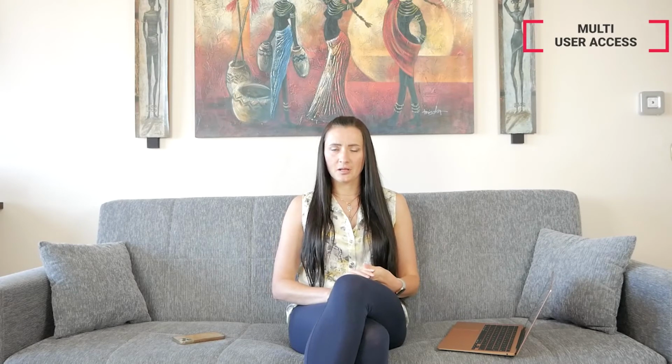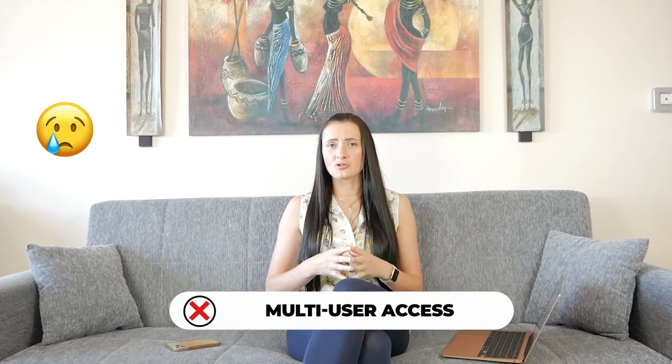Only when you enable bank feed will you be able to issue credit notes to your customers. Multi-user access. If multi-user access is important for you, I will need to upset you and let you know that currently it is not supported on Ember Accounting Software. I know that the Ember team is working on it, but I don't know the timescale when it might be going live. So if multi-user access is important to you, you might need to consider different accounting software.